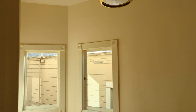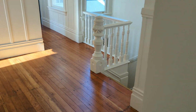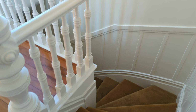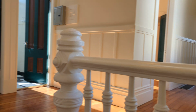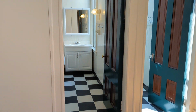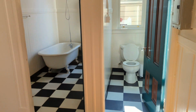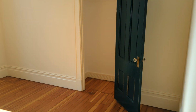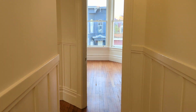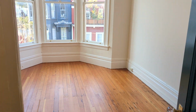Here's the fourth bedroom that we took a look at. There's the living room. Just turning around, kitchen. That's the staircase we entered from. Bathrooms, which you can see have great detailing. First bedroom we looked at. Here's the second bedroom.